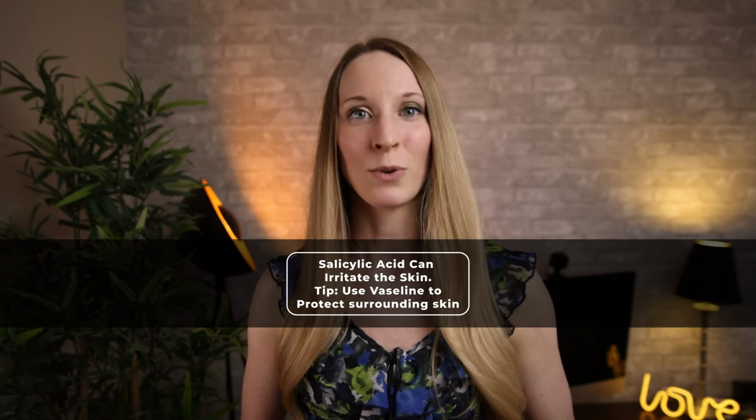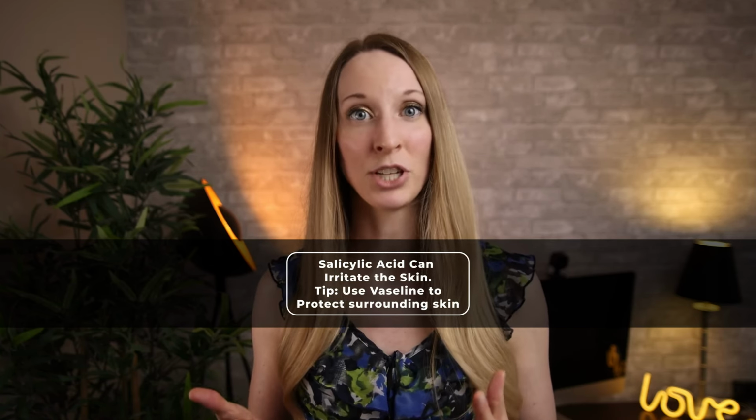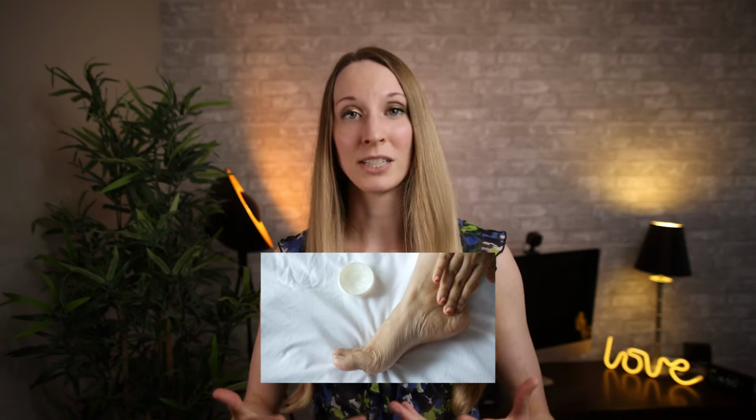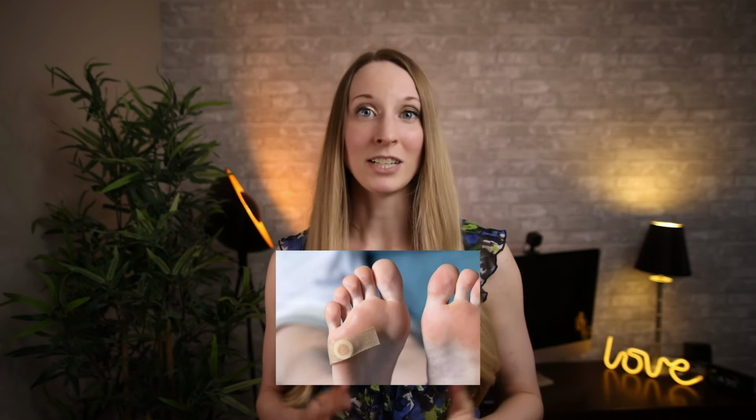One of the common side effects of salicylic acid on the skin is it can cause irritation. So I often recommend to patients using a little bit of plain Vaseline petroleum jelly and just to apply that around the surrounding skin to protect the normal skin so that you are able to still use the salicylic acid on the wart. You then want to cover that area with something like duct tape or a band-aid, and usually repeat the treatments every day to every second day, depending on how you're tolerating.